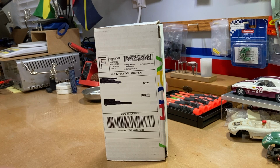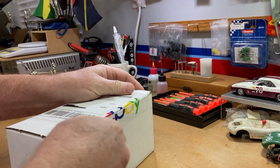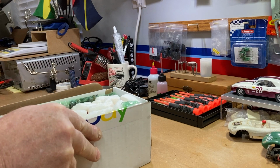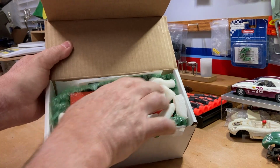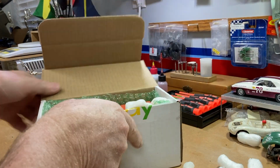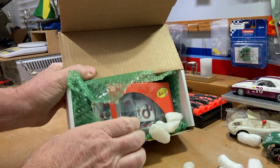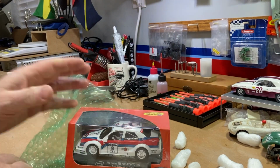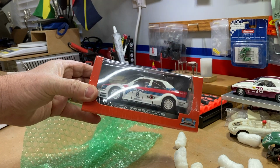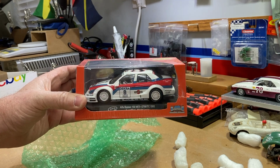I bought a new slot car. You know, that's always fun and exciting. Pretty sure I've only got one chance to do this unboxing correct. Packing peanuts. Literature. Look at that. It's a Slot.It Alfa Romeo DTM car. We'll check it out here in just a little bit.